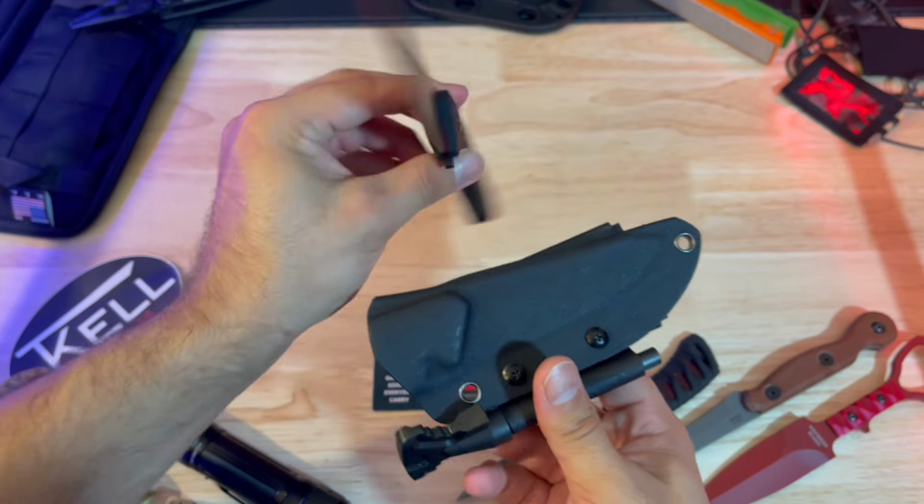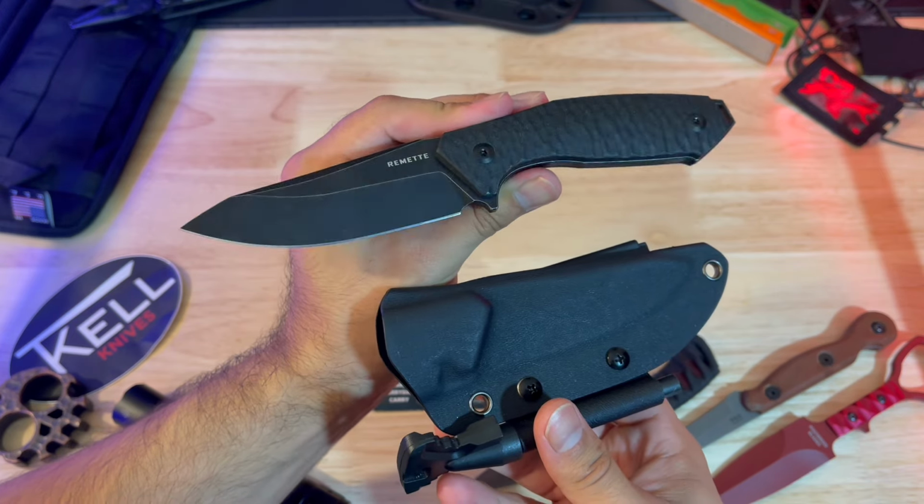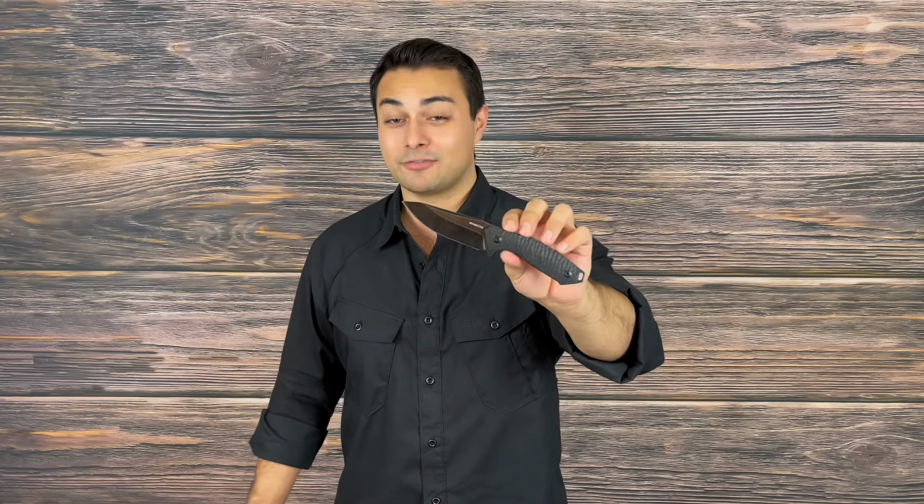That way it'll fit snugly in place. All things considered, I think this is probably one of the best value buys on this list. The Remit Allosaurus does a lot for little cost.